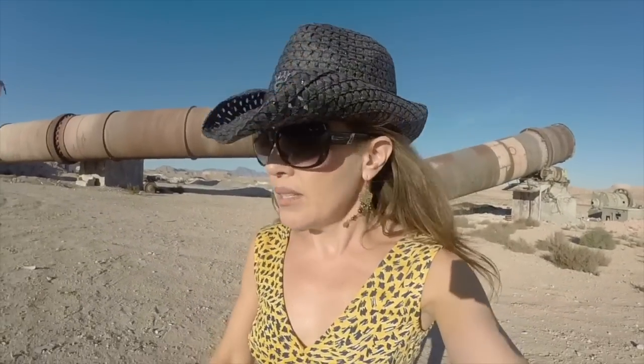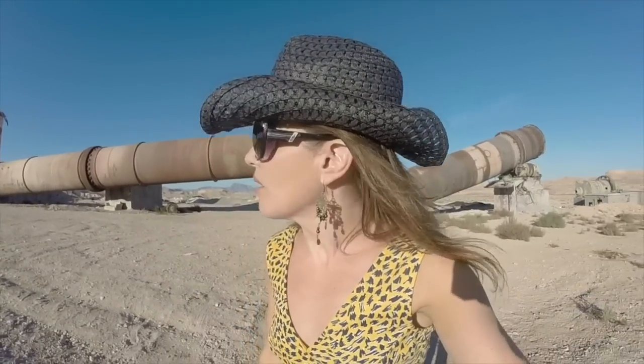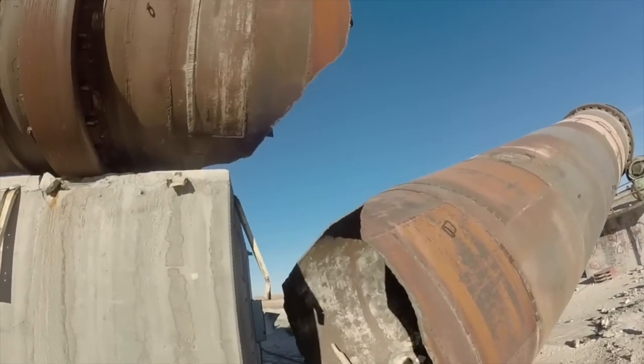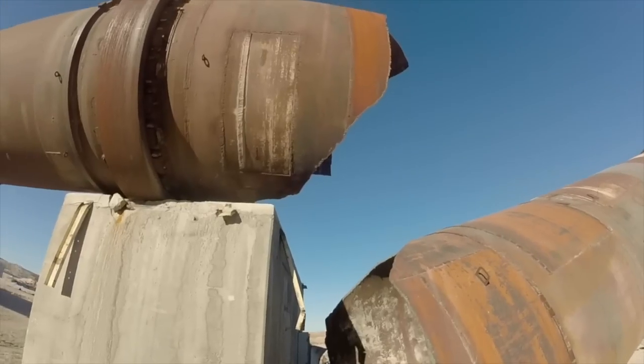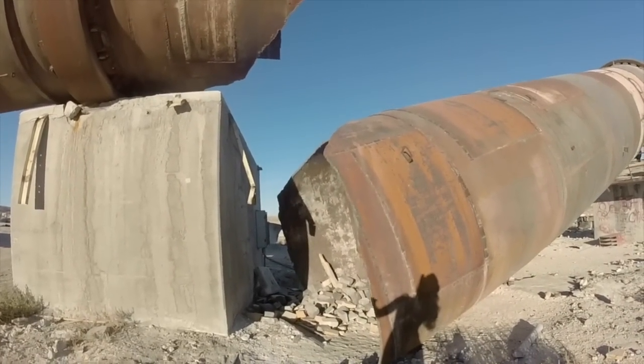Well, since I started posting pictures of it online, all these other photographers started shooting here, and I don't know who's to blame for any of it, but there's a lot of shitty graffiti here now. It kind of sucks. It hasn't ruined it, though. It's still a great shooting location. Now, look at this. It almost looks like this kiln just snapped in half. I mean, that's huge. Look at my shadow. I'm tiny.